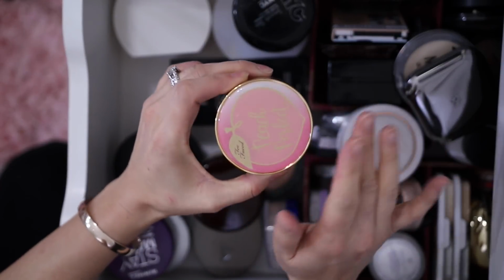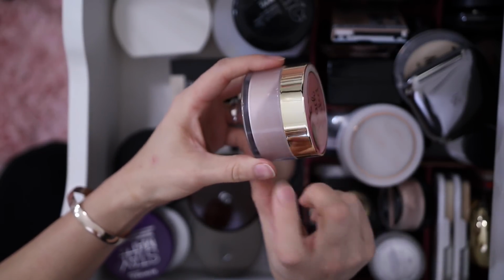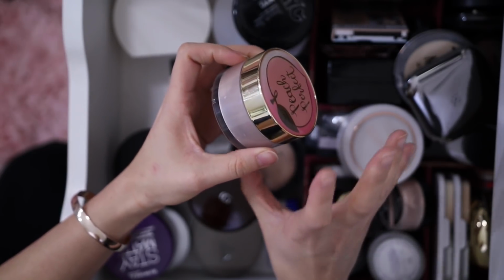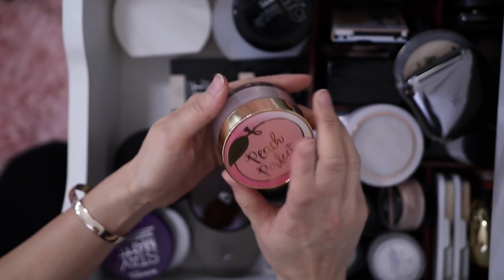I love my Too Faced Peach Perfect Powder. This was also in my everyday drawer. This does have a peachy tint to it. I like the way it looks under my eyes and face and the way it smells. The only thing is it does darken my concealer a little bit. So I have to set my entire face when I use this, but I do like it.